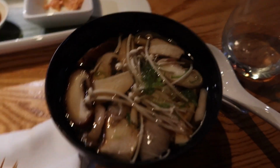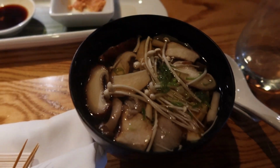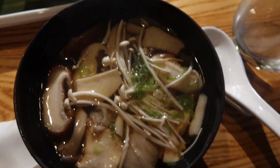Trying the mushroom soup. I've never had this before, but I hope it is really good. I've never had skinny mushrooms like that. And Donna's over here with mushrooms.